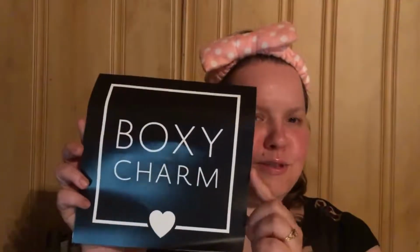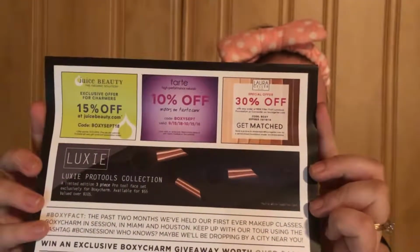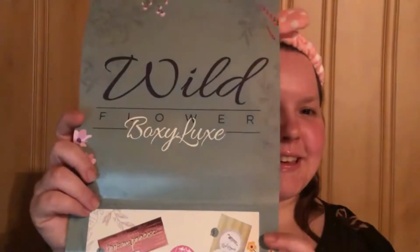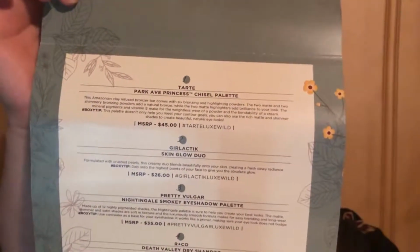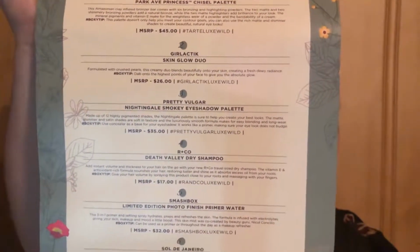So here is the book, which is huge also. Here's some coupons on the back if you guys want to use them. So this month's was called Wildflower. That's why I'm wearing a shirt with flowers on it. Thought that would go good with the theme. But here are the products that I got. If I don't mention everything that it says from all these, you guys can pause it and read up on it.